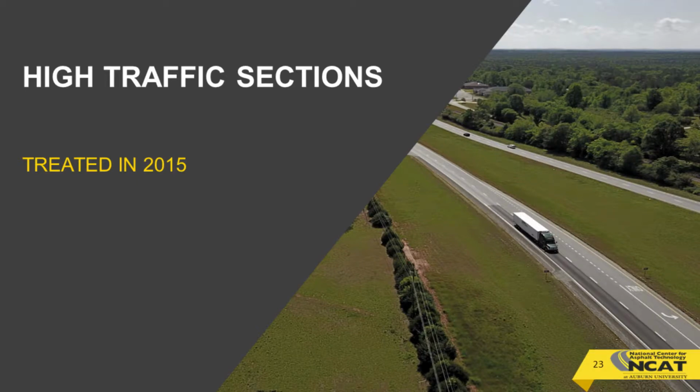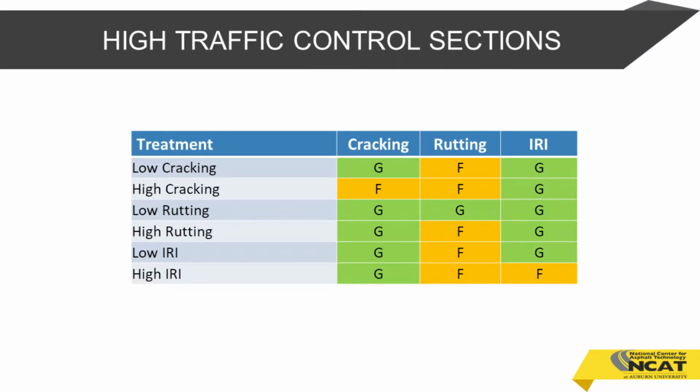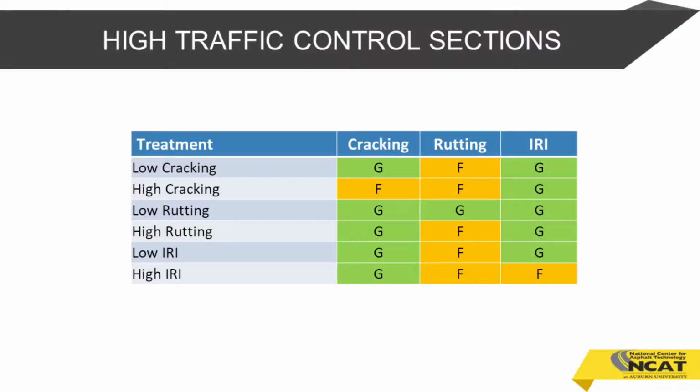For the high traffic sections, these are newer sections. Those were treated in 2015, so right now going on 4 years old. Same thing. We have control sections where we didn't do anything, and now not only the low cracking and high cracking control, we also had low rutting, high rutting, low IRI, high IRI, and even low and high texture control sections that we can use for comparison. Even though their label is low and high, between the two of them it's very relative. They're not substantially different, but at least we have that built in there.